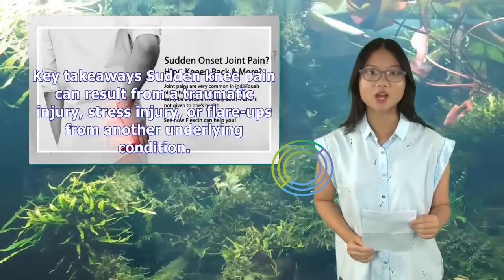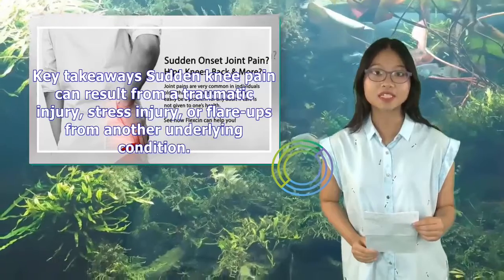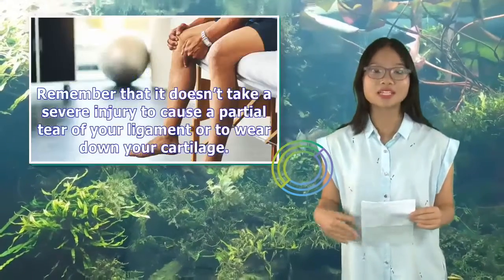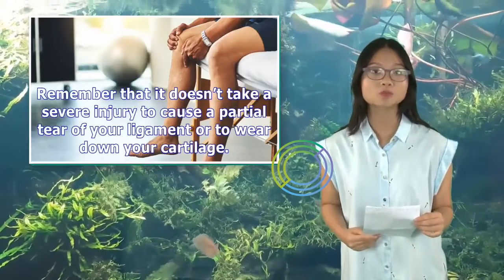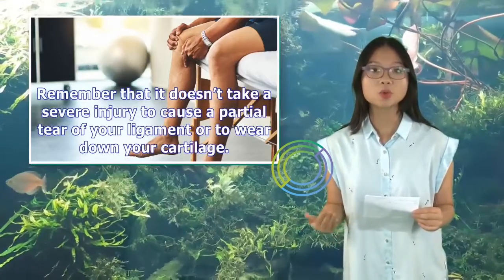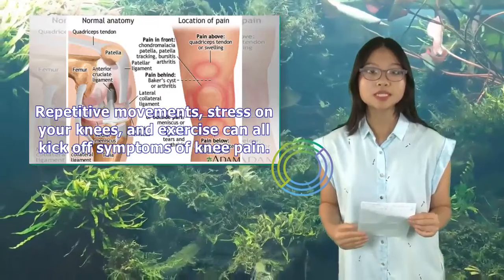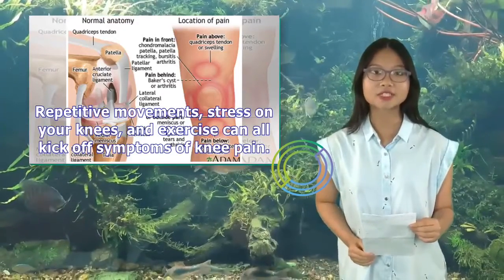Key takeaways: sudden knee pain can result from a traumatic injury, stress injury, or flare-ups from another underlying condition. Remember that it doesn't take a severe injury to cause a partial tear of your ligament or to wear down your cartilage. Repetitive movements, stress on your knees, and exercise can all kick off symptoms of knee pain.